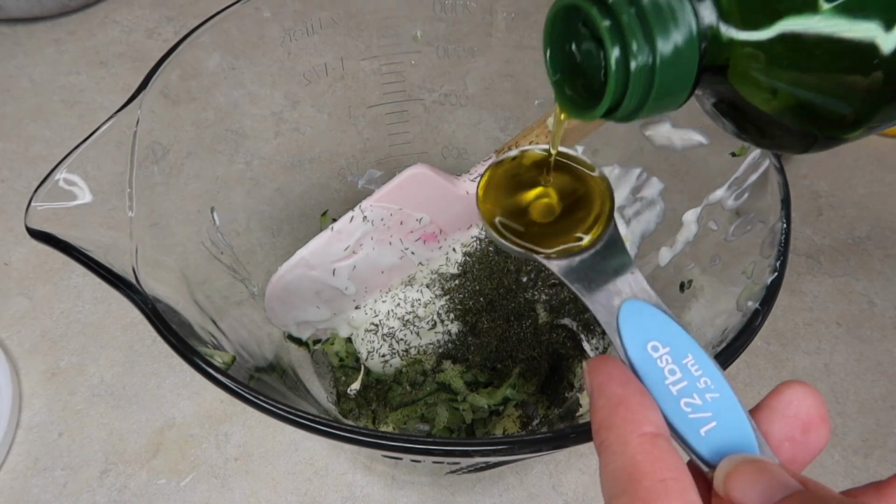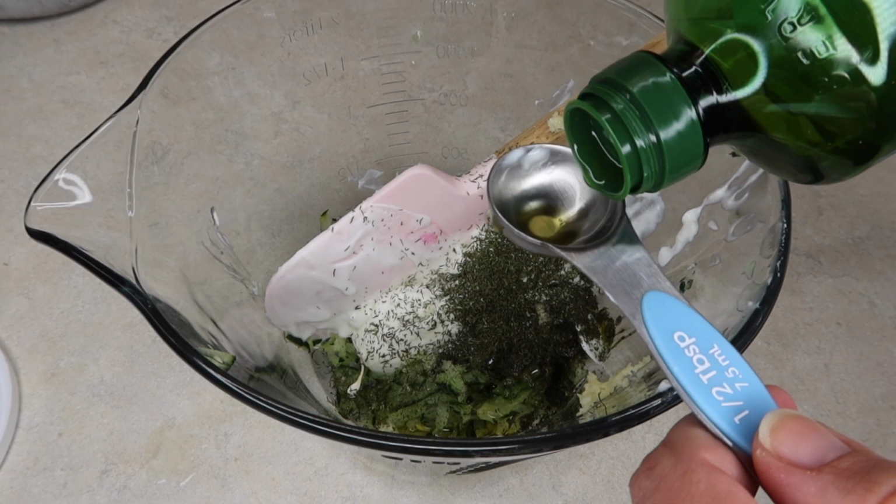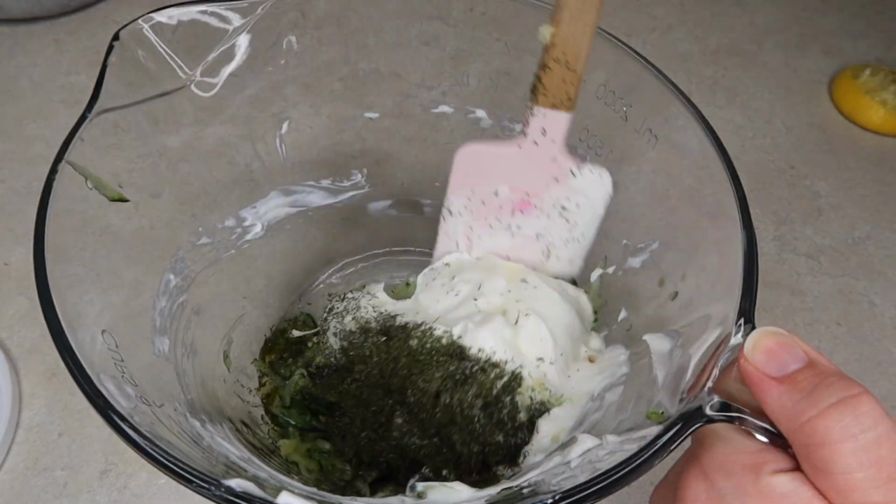I like to eat mine with pita bread and stuff, which in this chicken gyro, you put it on your pita bread anyway, but it makes quite a bit, so there was leftovers to be able to use up the rest of the pita bread.